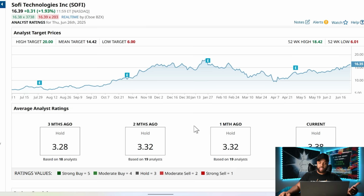So collectively, the 21 analysts covering the stock have it as a hold right now. And if we look at the target prices, we see a mean target of $14.42, and SoFi has gone up quite tremendously over the last few months. We can see it is now $16.39.